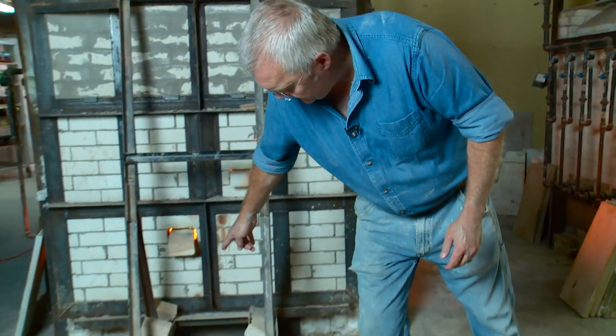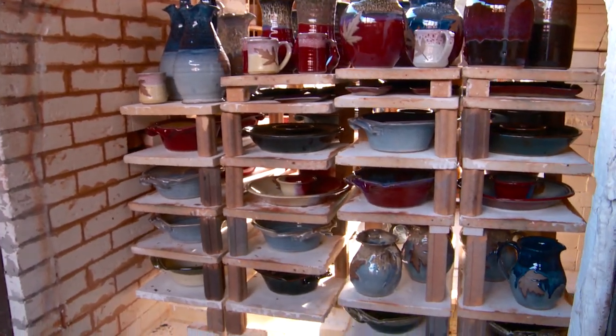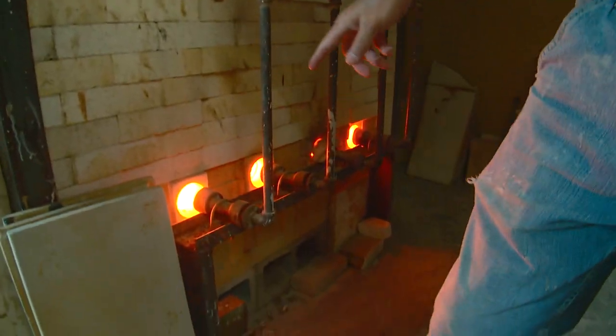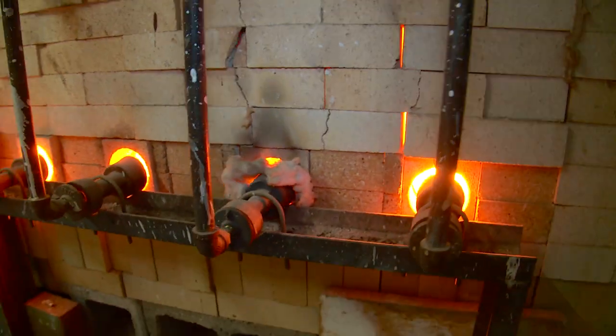If you'll notice the doors, they've got wheels on them, and they're built on a car like this, and they'll roll them out on the tracks and unload the kiln and then reload it, roll them back in. Gas comes in through these lines, and these are the burners. The fire goes into the kiln, up around into the chamber, and then there's a flue at the bottom on the back that goes up the chimney. The trick is to keep the atmosphere right for the kind of glazing that we do, and to keep the temperature even from top to bottom.